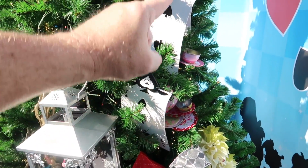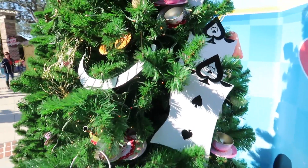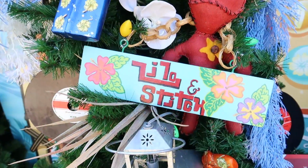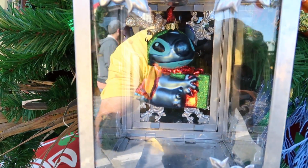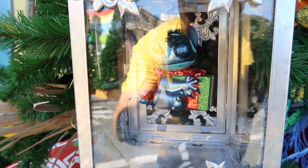And then we also have the cards, very iconic from the movie. And here's the teacups from the Mad Hatter's Tea Party. So again, the ornament for the Stitch tree has that, what is it, Fitz and Floyd look, Nikki? It has that type of look. I mean, it's a Disney ornament, but yeah, it's got that stylized look.